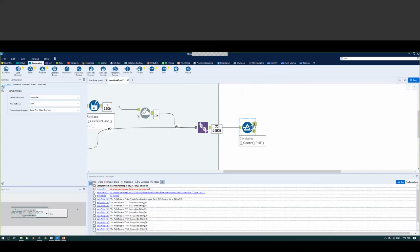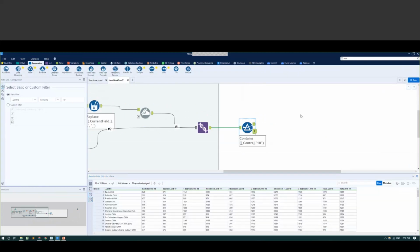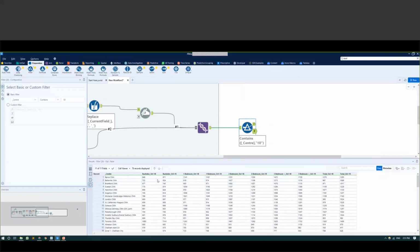And you'll notice there's 2 output anchors of this filter tool. The first is a true, the second is a false. In our true, we have that Ontario 10 plus 1,000. So we want to get rid of that one, so that's good. And then our false has the rest of our data. What we can do now is basically continue with this false anchor and leave this true anchor behind.